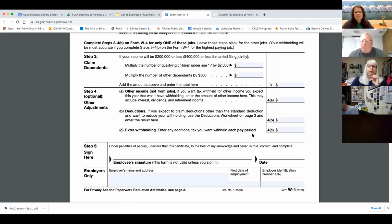So there's a lot of people that want an extra amount taken out. For example, on my tax return, I'm married, I have no dependents, even though I claim my dogs. It's another joke.